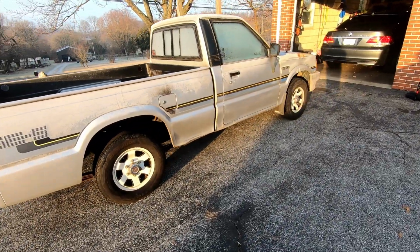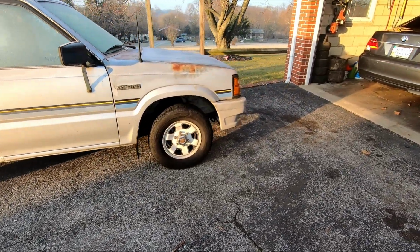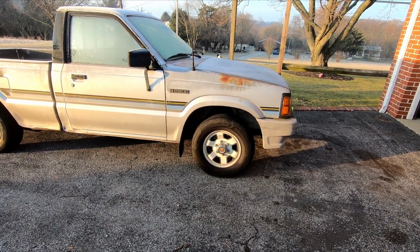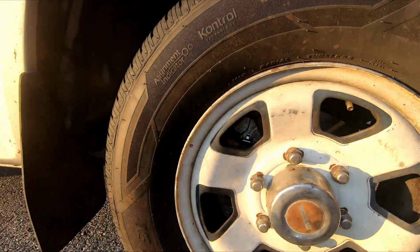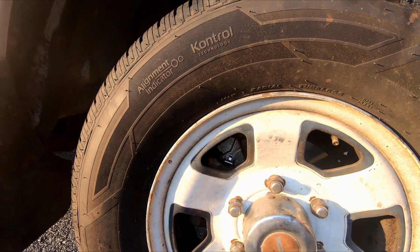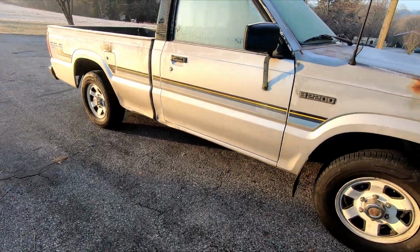But the truck has, and this is what I expected, this is why I offered what I offered, taken probably about that $800 savings in parts. As you can see in there, she's got all new front brakes: pads, rotors, calipers, and the brake hose. And I have new rear wheel cylinders.